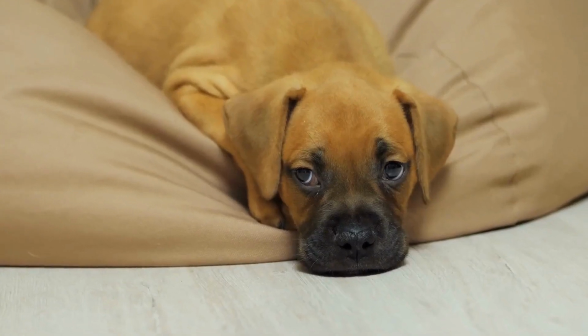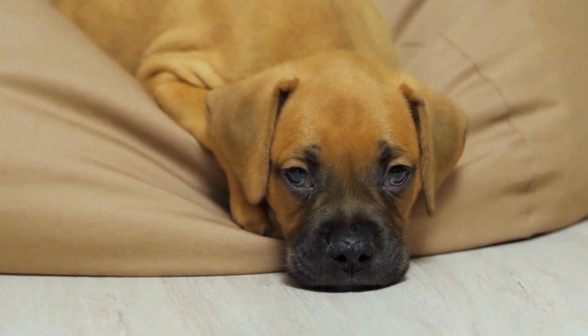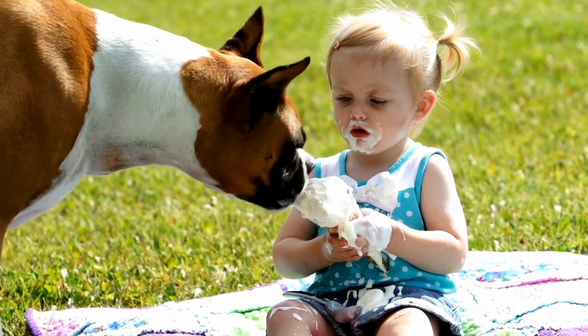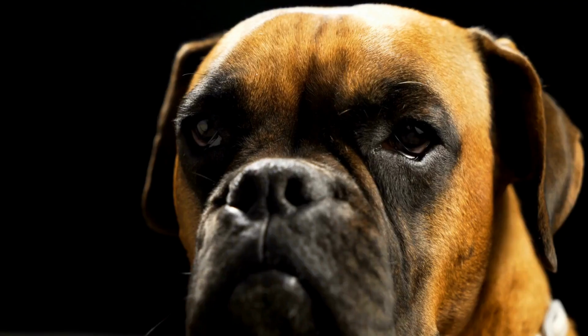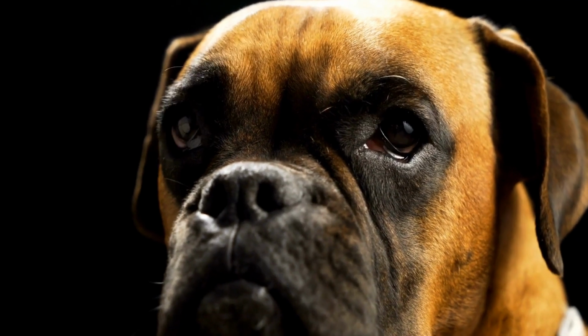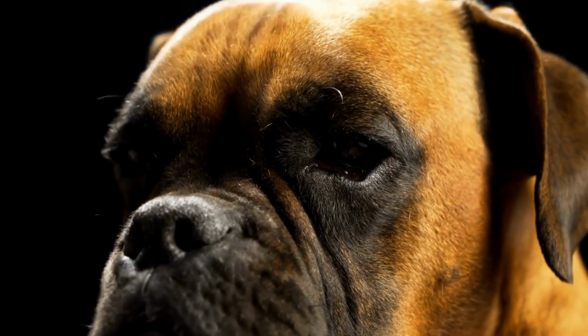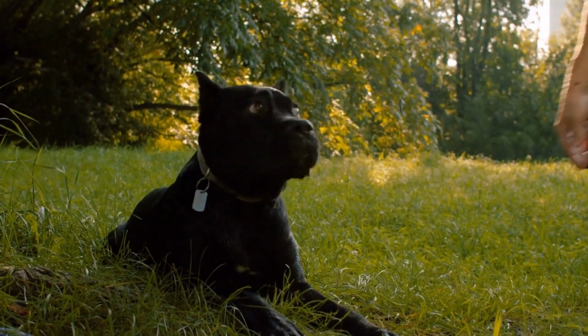It is important to provide a balanced diet and regular exercise to help your boxer maintain a healthy weight. Avoiding exposure to irritants. Certain environmental factors can trigger respiratory problems in boxer dogs. It is crucial to minimize their exposure to irritants such as smoke, chemicals, and extreme temperatures. Keep your boxer away from areas with heavy smoke or strong chemical odors.